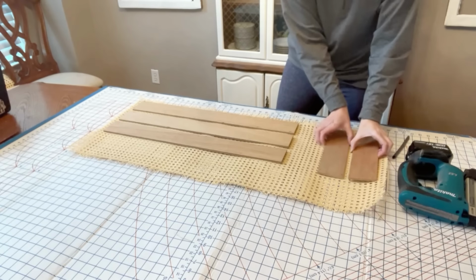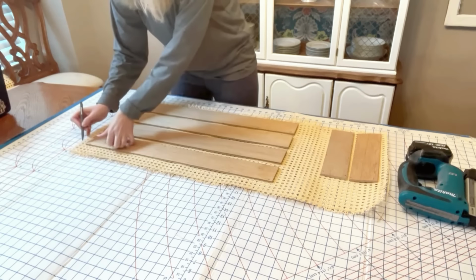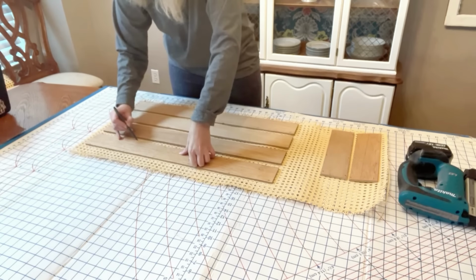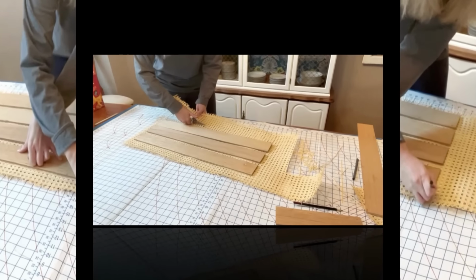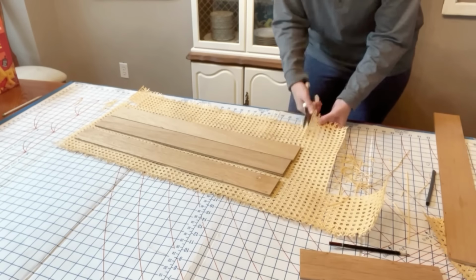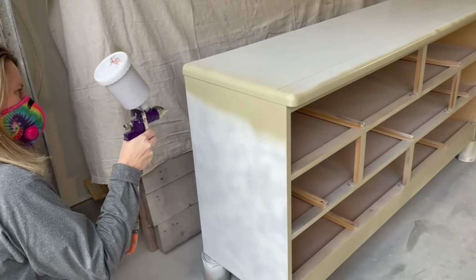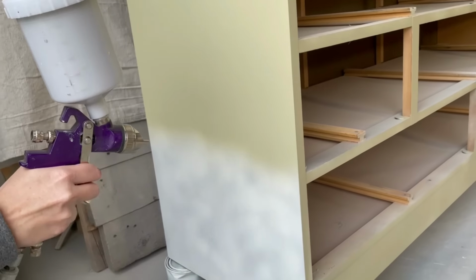I wanted the drawer fronts to have a rattan instead of those gold plates that were on there, so I just used the gold plates as templates and traced along my cane webbing that I got off of Amazon and used that to attach to the drawers. I chose a sage green color to paint the body of the dresser and the drawers.